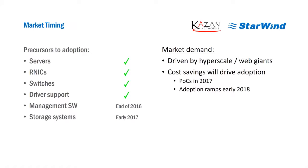So we see this driven by anybody who has to scale, like the Super 7 web giants, anybody who needs to deploy a much more cost-efficient implementation of a third platform. We see the proofs of concept from real users coming out in mid-2017, and the adoption will really ramp and scale starting in 2018.